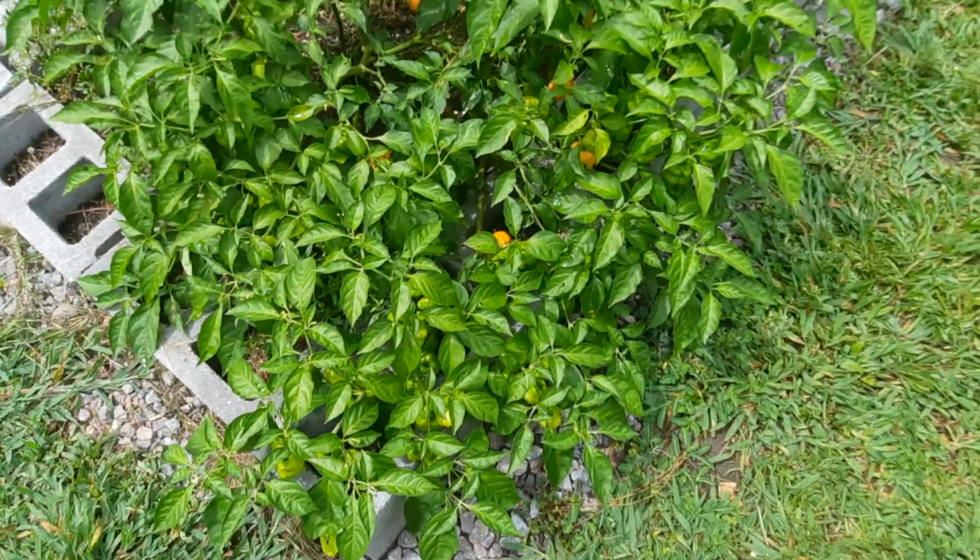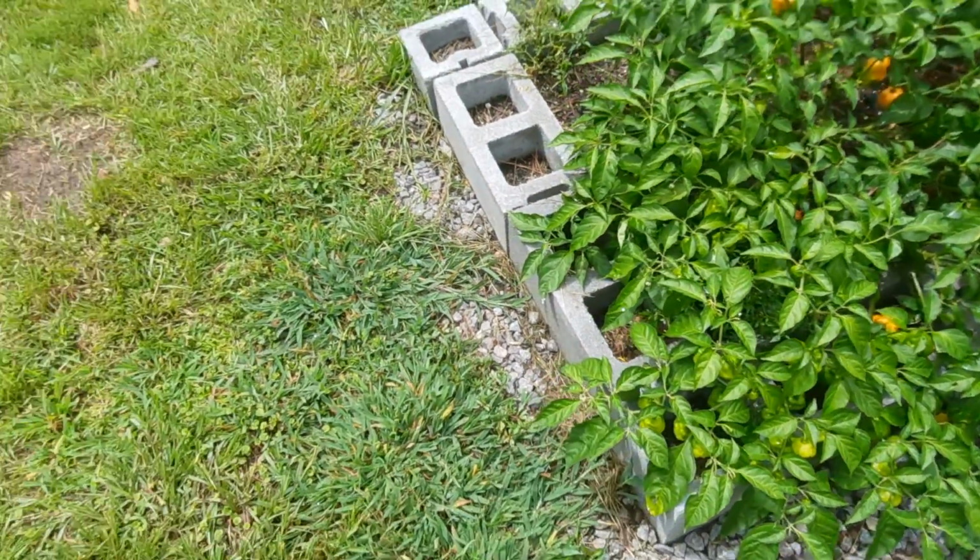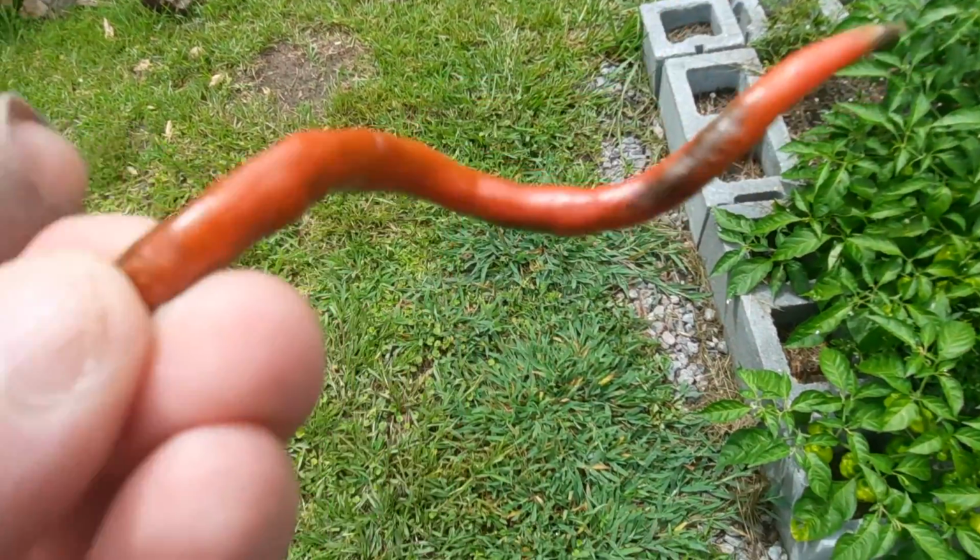I can't wait for all these habaneros to grow out. Today I'm going to grab some more of these. But first, let's eat the hot pepper.